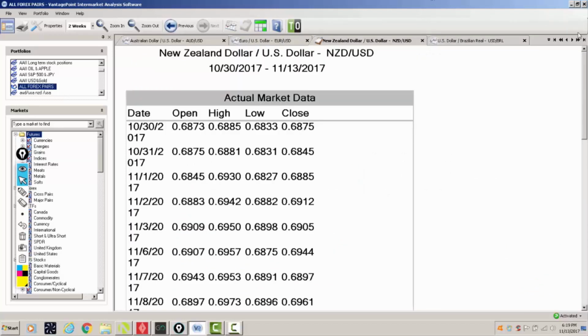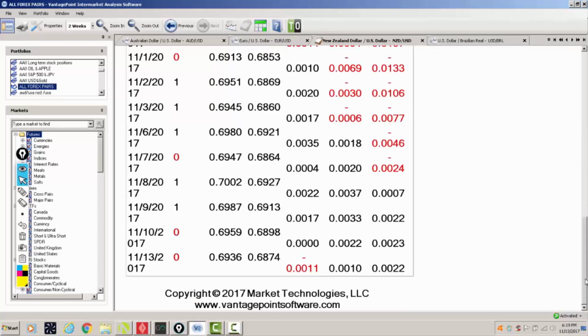So for tomorrow, what we do is we now go to the daily report to fine-tune our entry point. So once again, with trading, the market's only trending 20% of the time, guys. Most of it's a day-to-day thing we do. So we're looking for a pullback to more towards 69.36. We're then going to target 68.74 on the initial move.